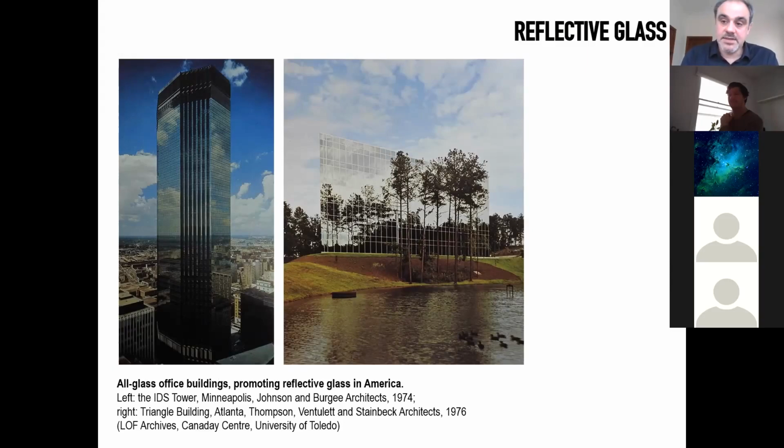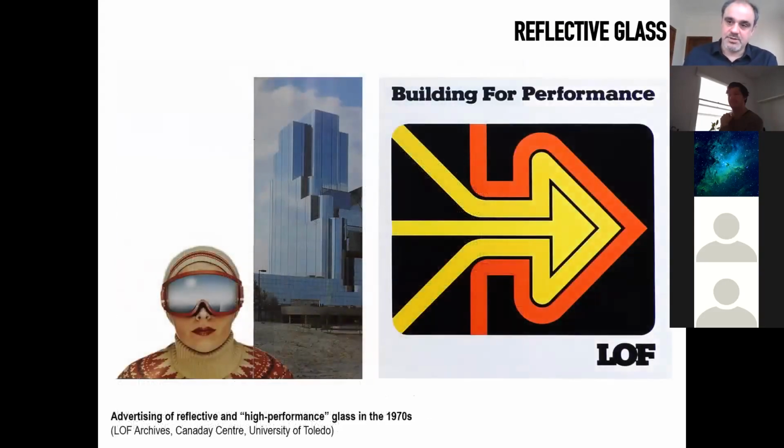It's a glass system that has a coating, normally put at the back of the glass, that can be more or less mirroring in its effect. These being some examples that are extremely mirror-like. And reflective glass reflects energy back outside into the environment. So reflective glass became synonymous with postmodern glassmaking, but it certainly had an enormous benefit that allowed single glazing to continue to coexist and be used.